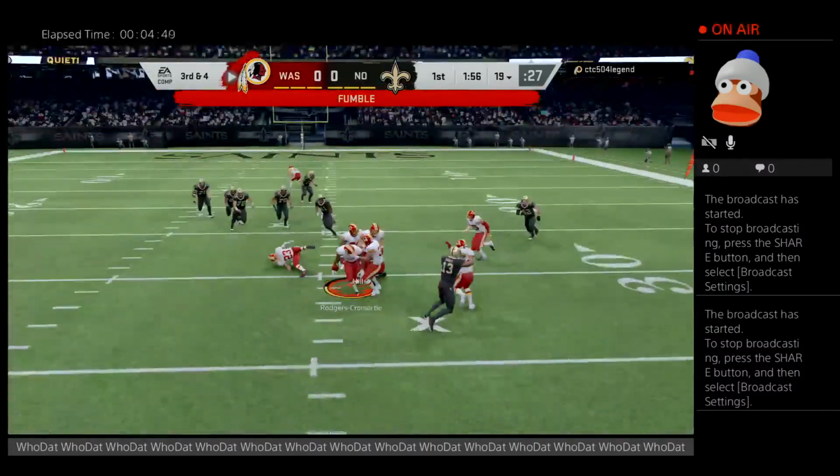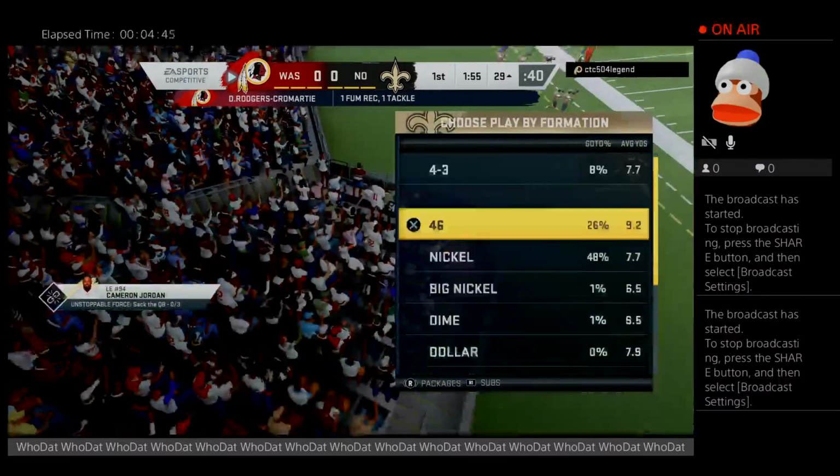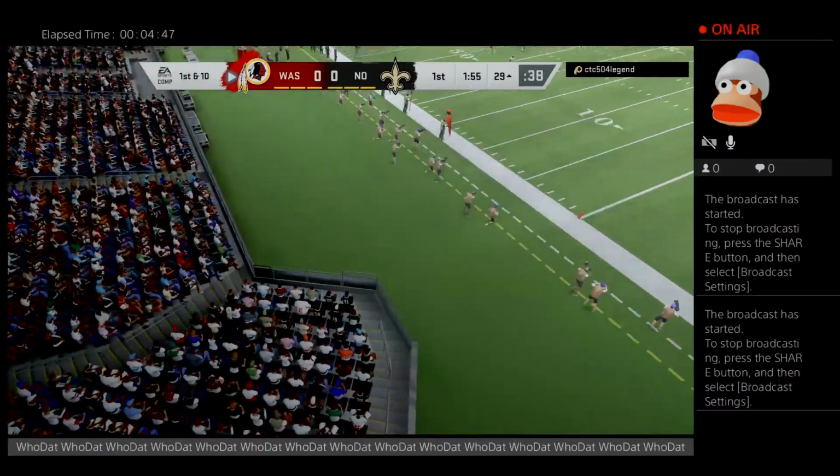Hit, and he lost the football. And the Redskins scoop it, and they will take over at the 29-yard line.